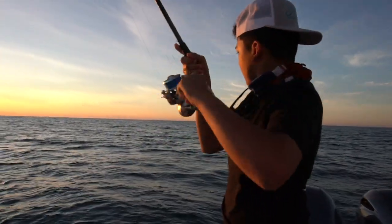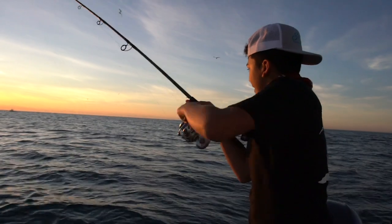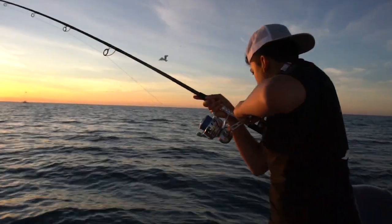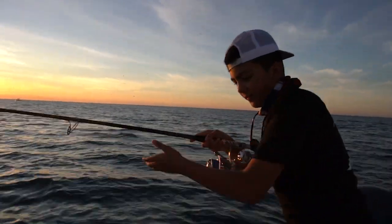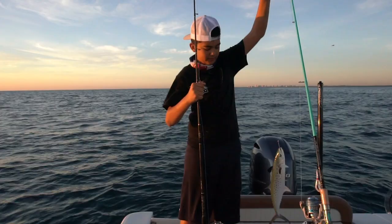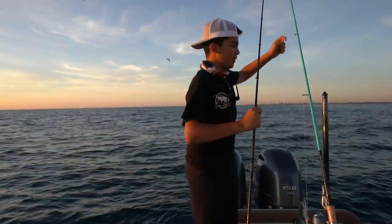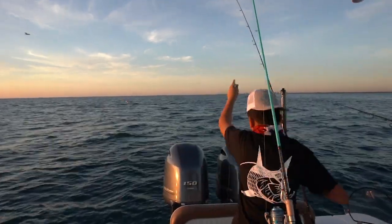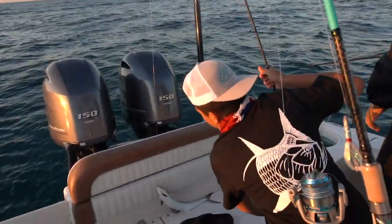Hey, I'm on. Yeah, I'm on. He's coming towards me. All right, guys. Is it a mackerel? Yeah, mackerel. First mackerel. All right, guys, we just got a nice Spanish mackerel, using a long shank hook, right in the corner of the mouth. We're gonna put it in the box. First mackerel of the day.